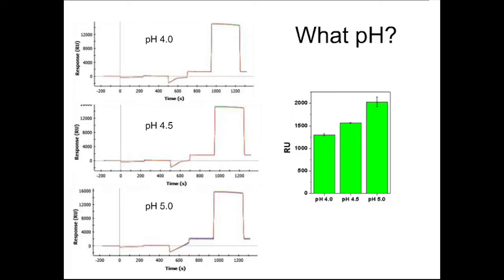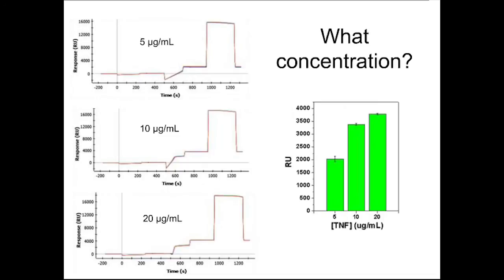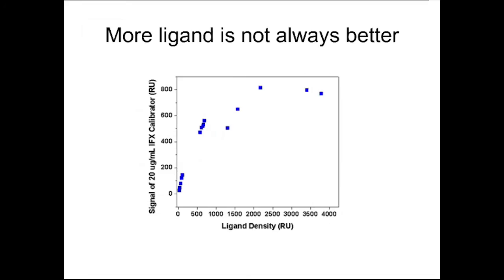So what about protein concentration? Here I'm holding the pH constant at pH 5 and varied the TNF-alpha concentration. And not surprisingly, the higher the TNF-alpha concentration, the more protein you get on the surface, although immobilization does appear to be leveling out around 4,000 RUs. And more ligand on the surface is not always better.